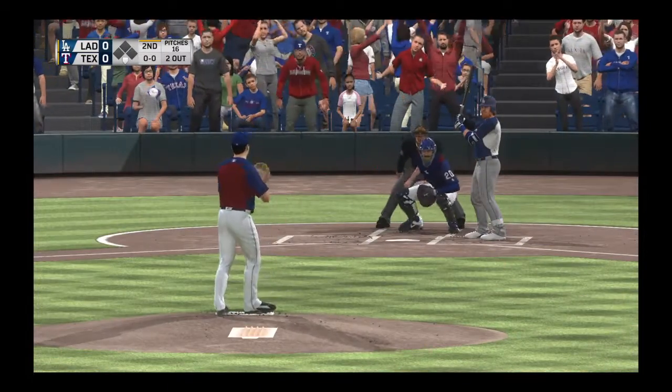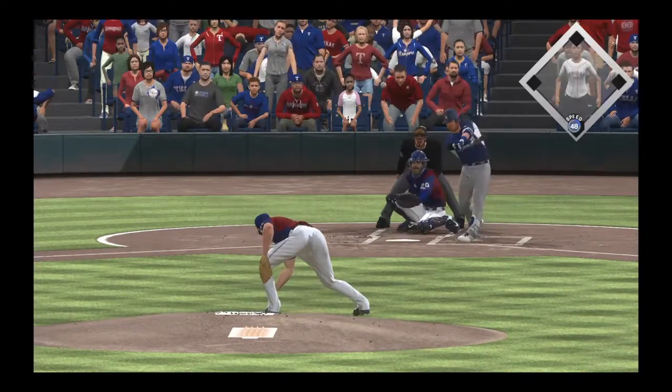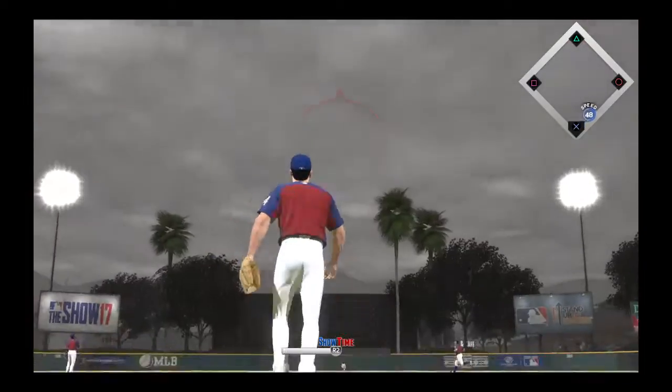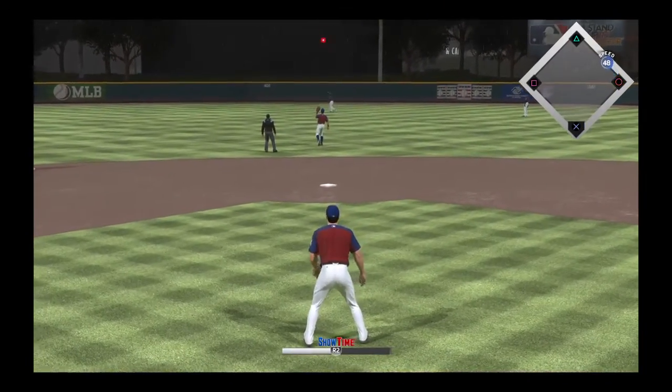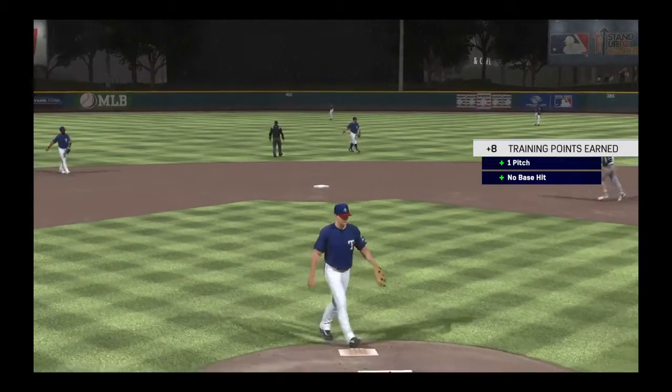Digging in, Justin Turner. He'll work on keeping this top of the second alive. High fly ball out to straightaway center. DeShields is underneath this one as he tucks this one away to retire the side.